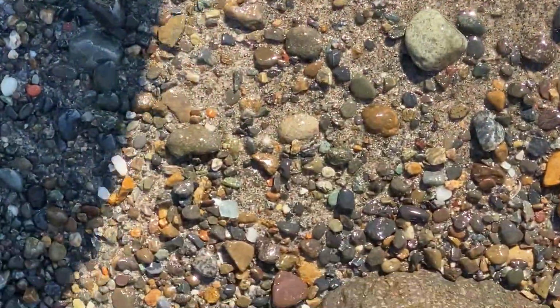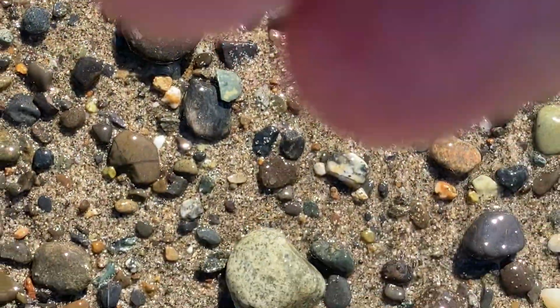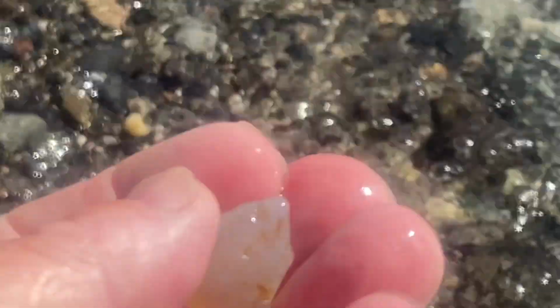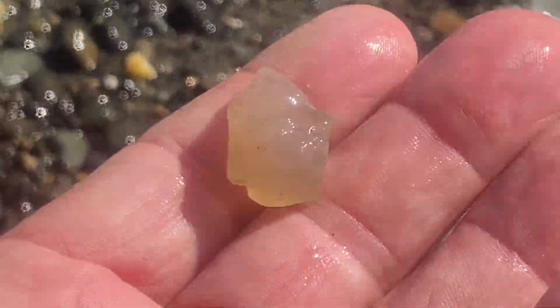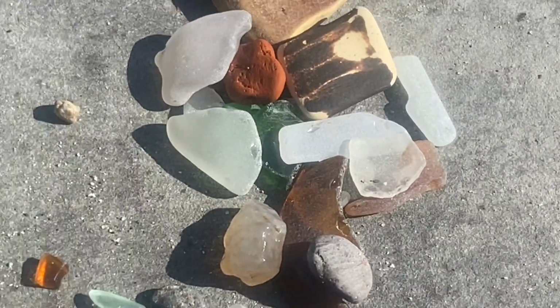Oh, I said that, and there is a tiny, and I mean tiny, clear one. It'd be a pretty cool piece of quartz. Hopefully it'll not go out with the ocean. Or sorry, it's not an ocean. Go out with the wave. Kind of a neat little piece of quartz. Stick that in the collection. And the collection is growing.